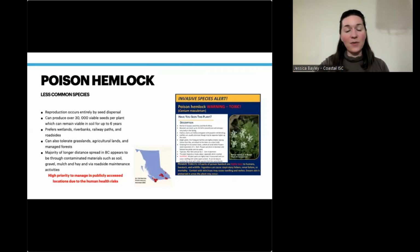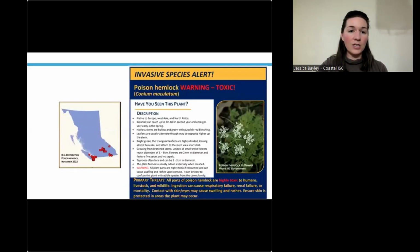Poison hemlock is another one. It's in the carrot family. It grows about 5 or 6 feet tall, about the size of a person when it's flowering, and has a white flower head and very carrot-looking leaves. It's high priority to manage in publicly accessed locations due to the health risks of it. I believe you have 1 or 2 sites on Salt Spring Island, but on Vancouver Island it's becoming more established.